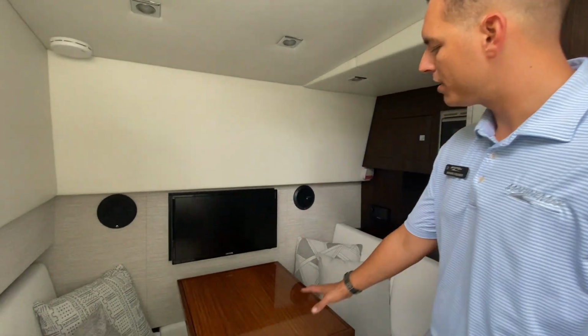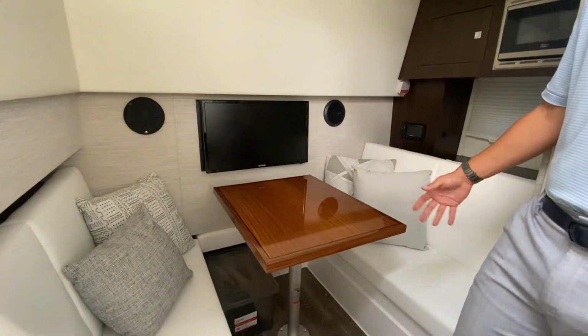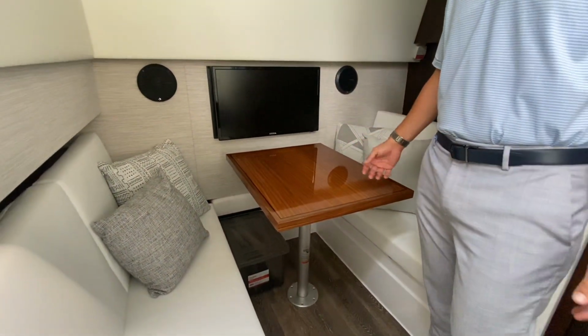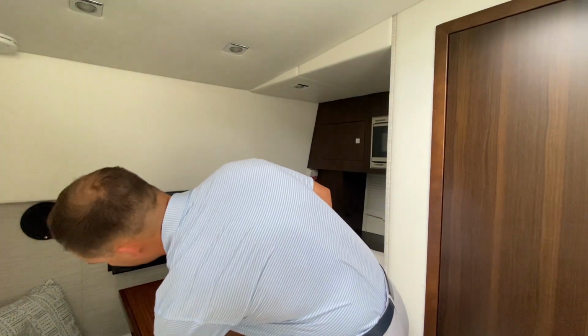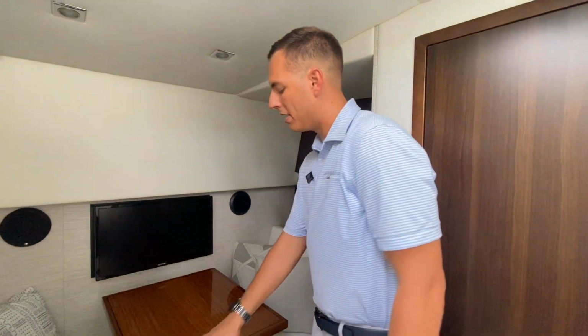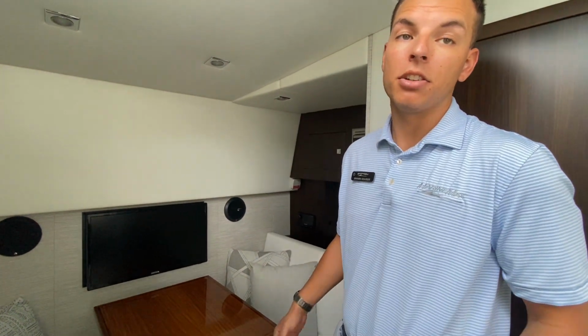So now we're down below on the 34 GLS. As you can see, we have a nice teak table down here. Whether you want to eat lunch, dinner, or just want to hang out, perfect spot to do it. This table actually removes as well, and you have a cushion that slides out, and this whole area becomes a bed. So that's really nice when you're out in the Bahamas, you know, want to sleep with your family and everything, you can do it right in here.